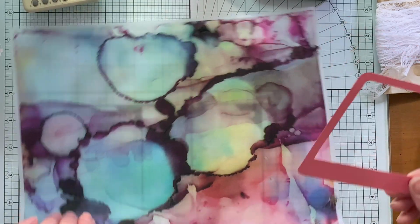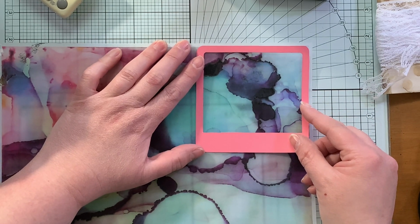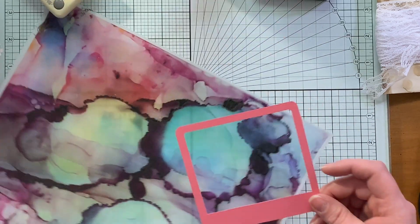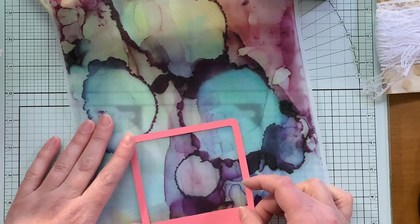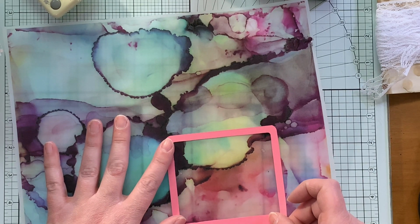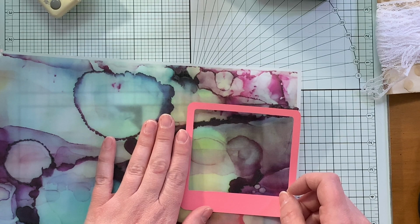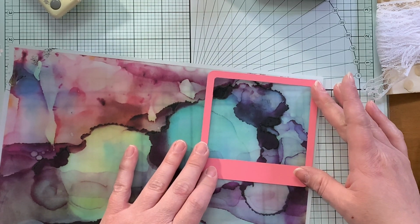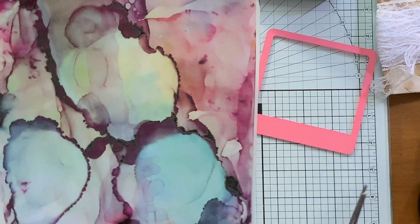Alrighty, so we just need to decide which part of this gorgeous paper that we want to use in our frame, and that's probably going to take up the whole 30 minutes if I allow it. Oh my gosh, this shouldn't be such a dilemma. Originally I was going to use this section here. So why don't we just go with that, because that's what I was going to do to begin with.